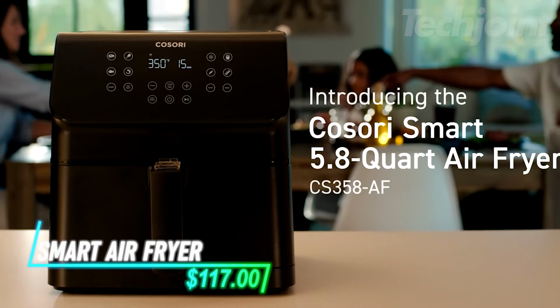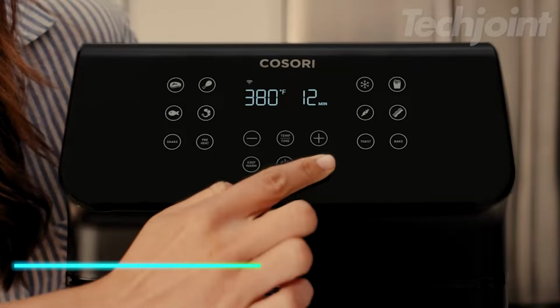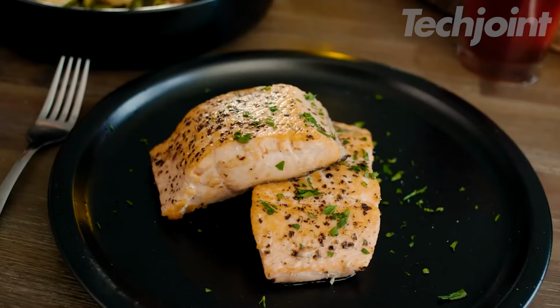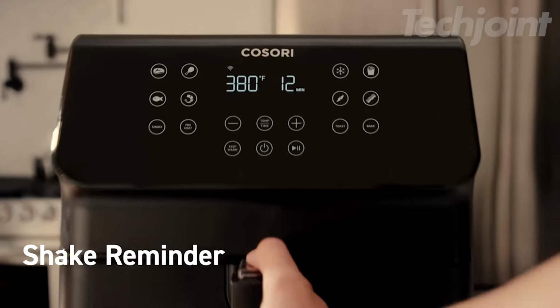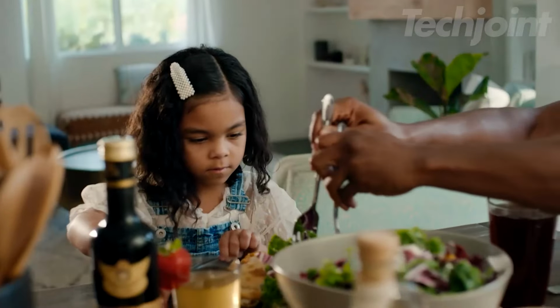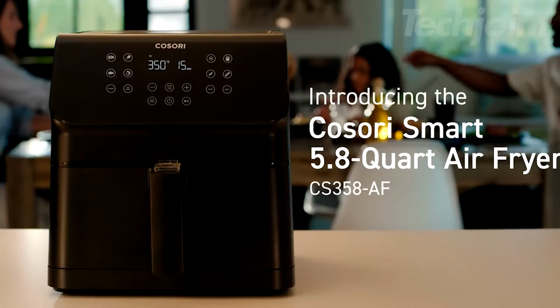Revolutionize your cooking experience with this versatile air fryer. Offering 12 customizable functions, you can roast, bake, and fry your favorite dishes with ease. Control your cooking remotely using a smart app or voice commands. With 85% less oil, enjoy healthier meals without compromising flavor. The detachable basket and dishwasher safe parts make cleanup a breeze.